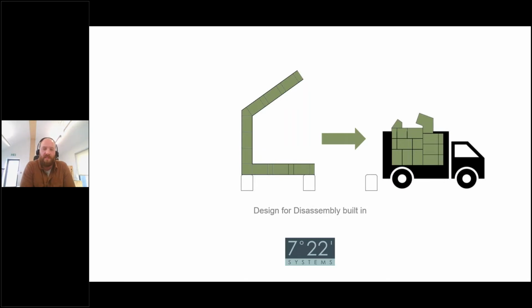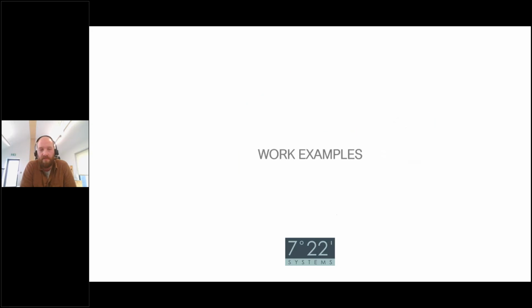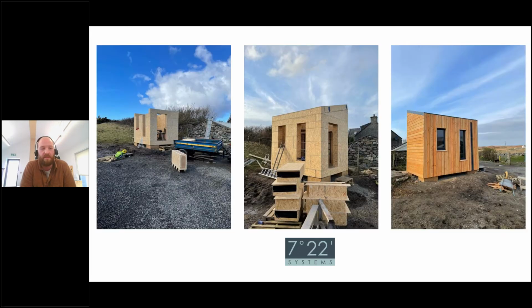Everything's screwed together and on pier foundations. So at the end of that building's life, which hopefully is hundreds of years down the line, the whole thing can be unscrewed and moved somewhere else, leaving a really light touch on the ground and allowing the ground to regenerate around that site.